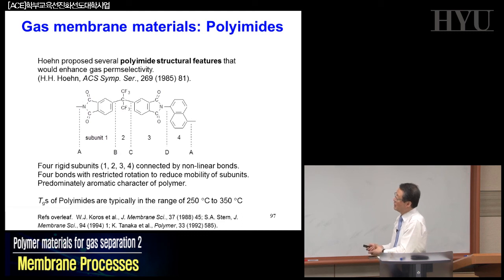If you are using naphthalene units in 6F group, there are also interesting structural features. In this case, you can increase the permeability by adding 6F group and by adding naphthalene units. Tg is increasing because of the 6F group and because of the naphthalene units in this case. So you reduce the mobility by adding naphthalene units rather than benzene units or phenyl units.